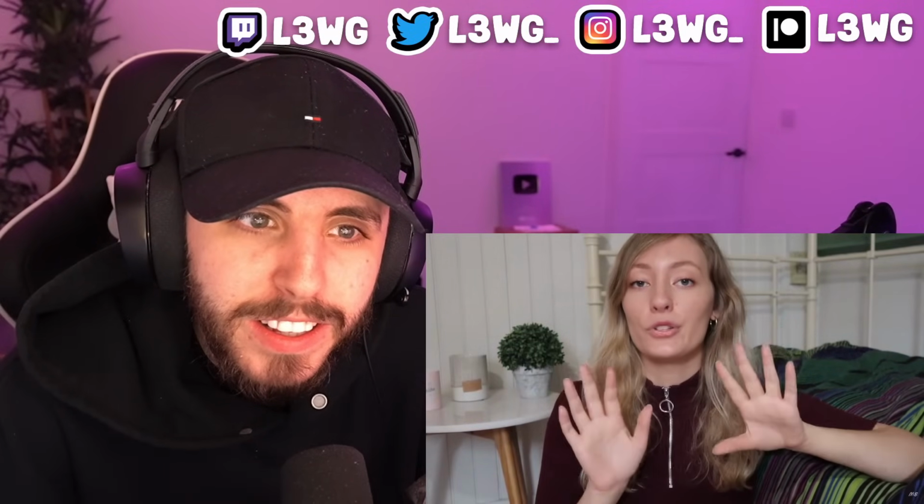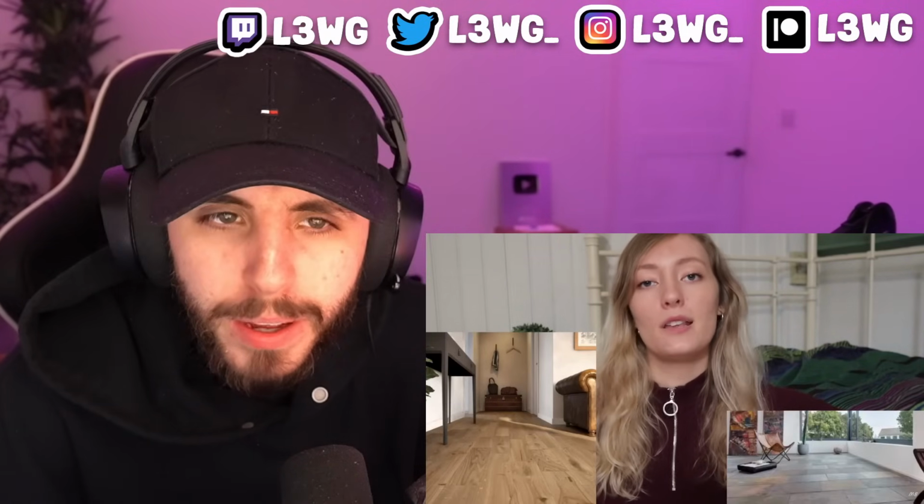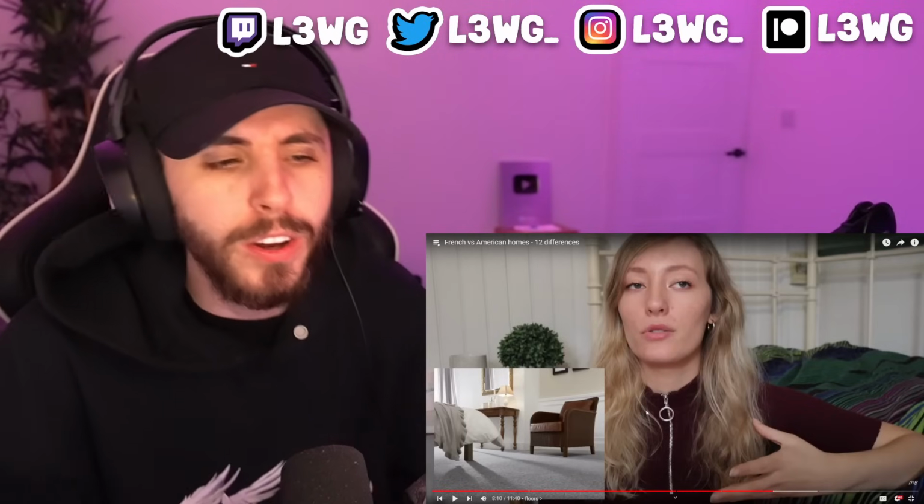Number 10 are floors. Usually in France, you will see a lot more wooden floors or tile floors, or carpet. But in the US, I've seen a lot more carpets, I guess. A lot of people add carpets. Okay, UK is different to France, then. In France, we will have wooden floors a lot, but honestly it's like 50-50 with carpet.